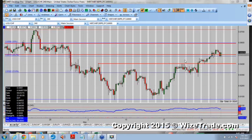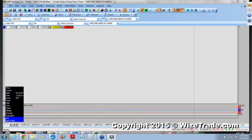The Swissy is a very tough currency to trade at the moment. I'm very disenchanted with the Swissy at current levels. I haven't been long. I haven't been short. I haven't really wanted to play it at all. I'm going to look at 94 cents as being really key support, but that's pretty far away from where we're currently at.